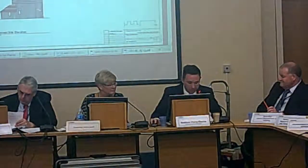It does come further forward here. The garage element comes further forward at the front, but in terms of the proximity to the adjacent property at number 94, it doesn't go any closer to number 94 than currently exists.